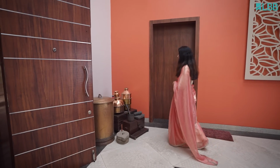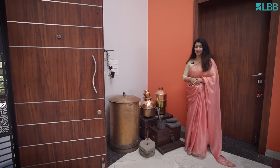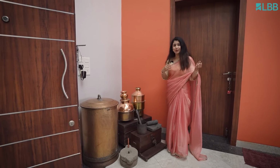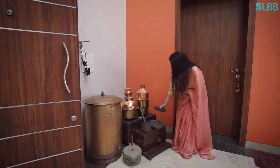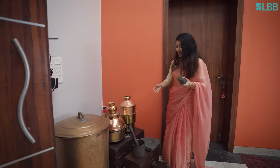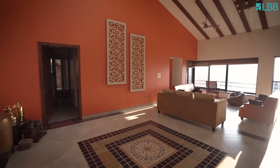We decorated one of the corners of this room using antique and vintage pieces passed down through many generations in my family. So all of the pieces that you see here either belong to mine or my husband's grandparents or even great-grandparents. As you can see over here, we have these ancient grinders, we have ancient utensils, water vessels, nutcrackers, and this is really like that sort of a space in our home where we can remember all of the people who came before us.